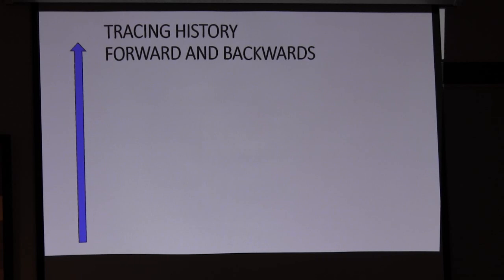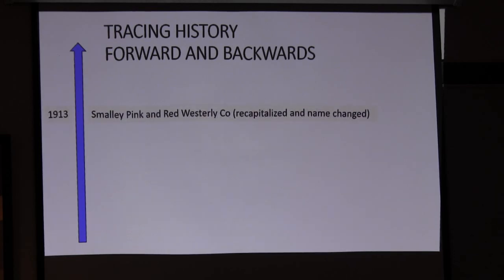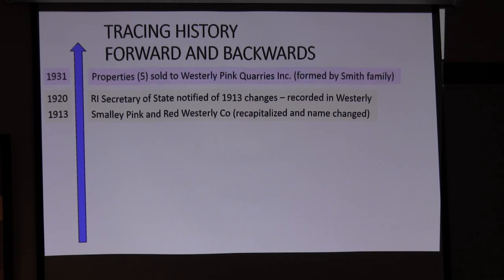I really enjoy doing this historical research because it's kind of like puzzle solving, you know, tracing history backwards and forwards. So as I mentioned, I started looking into Smalley, Pink, and Red Westerly Company because of its name. Turns out the Westerly property records in 1920 report that the name change occurred in 1913. 11 years later, in 1931, Smalley sells all his local properties to Westerly Pink Quarries, a company formed by the Smith family. But we're not going to talk about any of this later history. I'm going to focus on the earlier story.